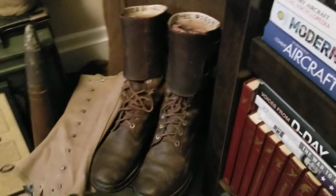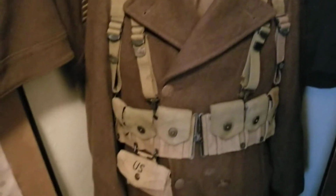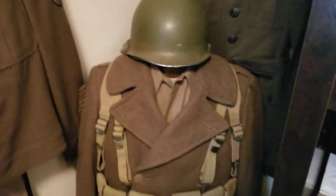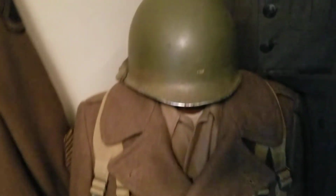It's my new addition. My mannequin that has the under jacket, overcoat, ammo belt, first aid pouch with the kit inside. All dated really early World War II. The suspenders and the haversack are back there too.